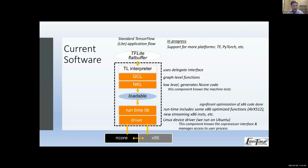The graph compiler will leverage our Ncore kernel library, the NKL, to turn the entire subgraph into a single binary called a loadable. This loadable can now be executed by our runtime library, which is code that runs on an x86 core and manages the execution of the coprocessor. Note our software stack also includes optimized x86 implementations for some operations, in particular to leverage AVX512.